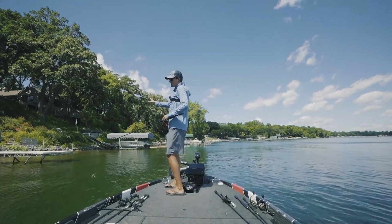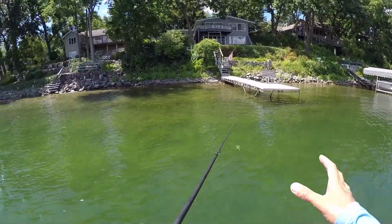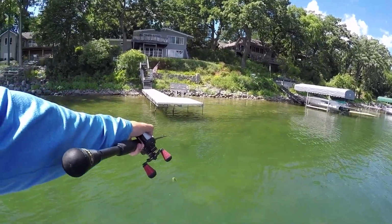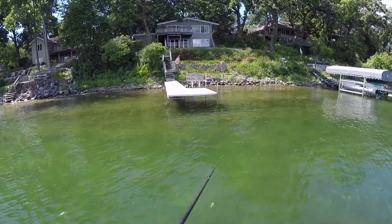Now, as I approach a dock like this one you see here on my chest mount, I'm going to power pull down just so I can show you guys exactly what I do. This dock here is not necessarily a big dock, it's actually a pretty small dock, and there's really only one pocket the fish can probably be sitting in, and it's that one right there in between the right post and the middle post.